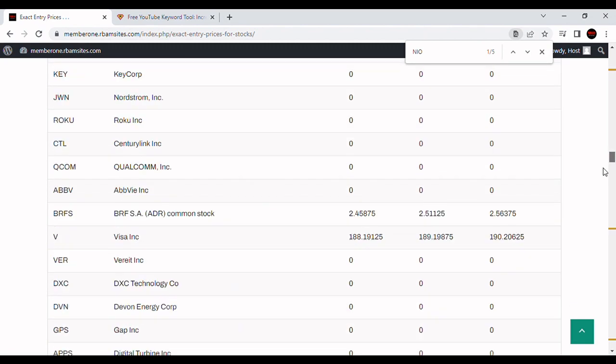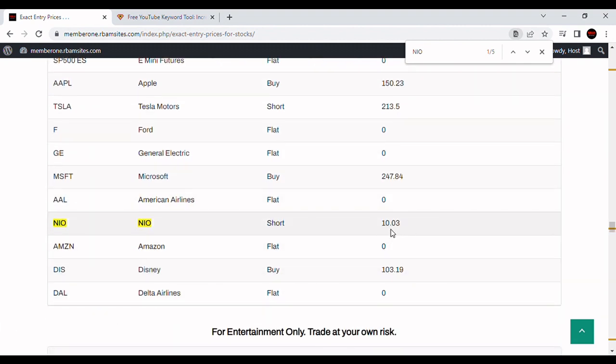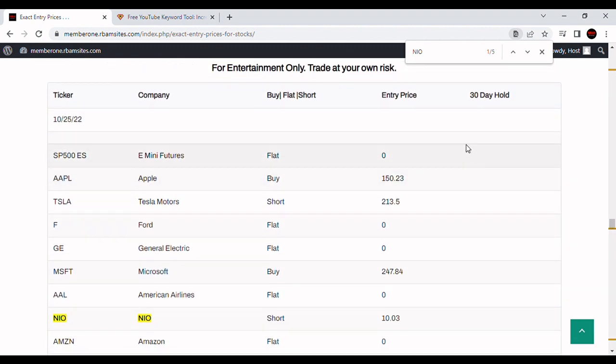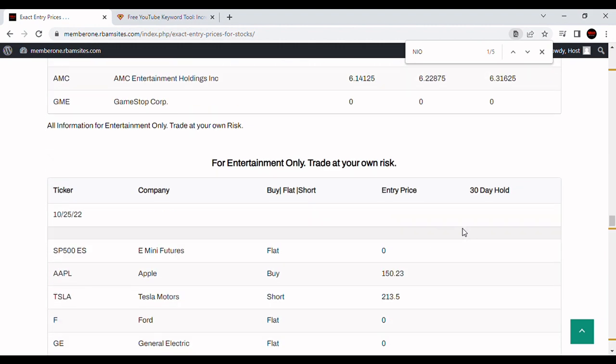Let's take a look and see what the trend following systems have for it. We've got a 30-day trend following system here, and it's got NIO listed as a short at $10.03. The stock's currently at $10.30, so it's within short territory. Again, for entertainment purposes only, you trade at your own risk, but for this particular trend following system, 30-day hold, get in today, get out at the end of 30 days at a loss, or take your profit sooner if you can get it. It is a good reference point to check in every day and see what we think. And we think short at $10.03 today, for entertainment purposes only.